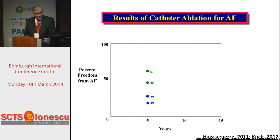Despite that, the results of the two most recent long-term studies, and practically the only long-term studies for catheter ablation, are shown here. Michel Haïssaguerre, who's the father of catheter ablation, and Karl-Heinz Kuck, who's one of the best catheter ablaters in the world in Hamburg, have published these papers in JACC in the last 2 years.